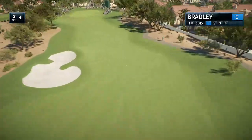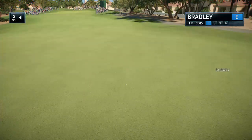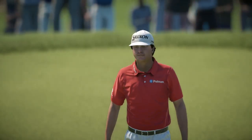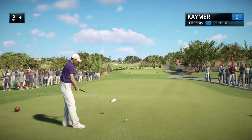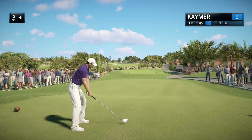Beautiful looking shot right here. Rich, look at that. Beautiful rhythm. Certainly completed the backswing there, and the result is a perfect tee shot. Well, it's clear he had a really good warm-up. That was a confident golf swing, and that's the way you want to start things out. Excellent shot.